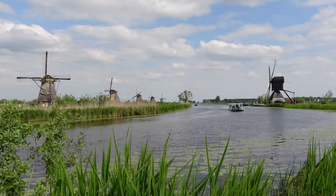Even though this is a tourist spot and there are a bit of people here, it's not too touristic and it's actually surprisingly peaceful and quiet and calm. It's very nice.